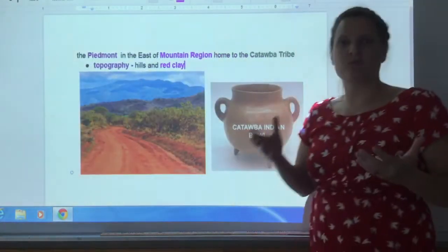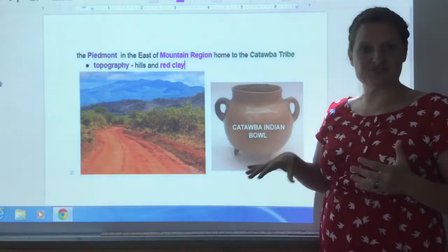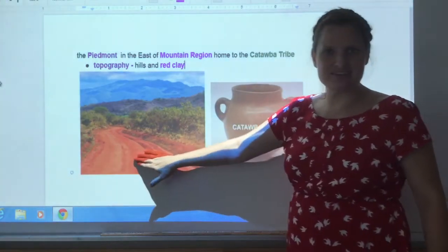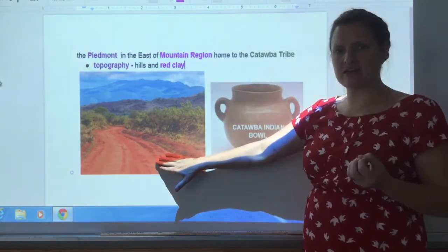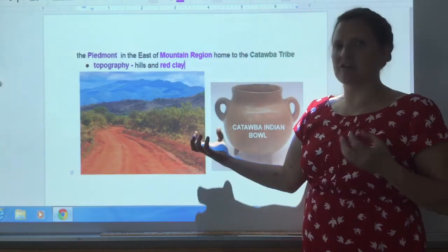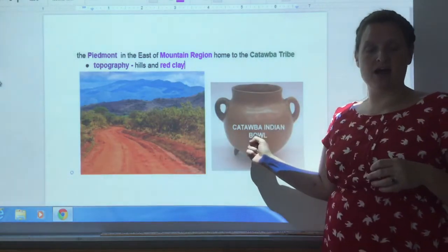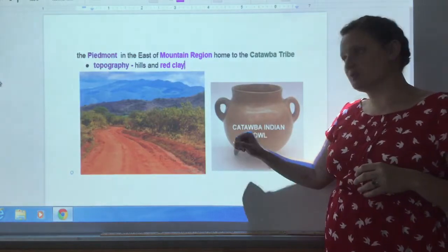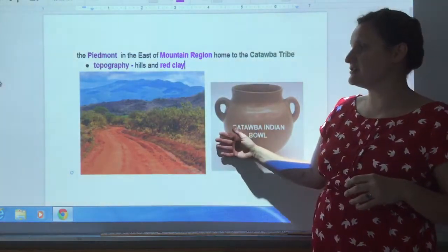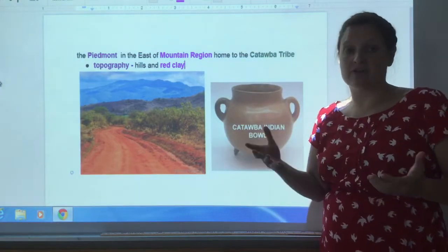The Piedmont, where we live now, does not have very good soil. It's filled with this red clay, which is exactly what it sounds like, really, really thick, moist, but not very good for farming, but very good for making pottery. In fact, one of the tribes that we'll look at is the Catawba. They were very famous for their pottery, and North Carolina still is quite known for its pottery industry.